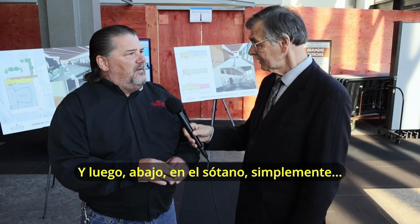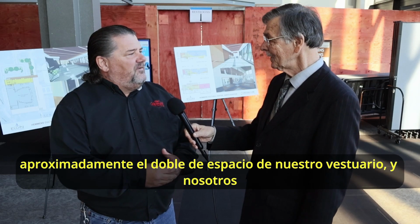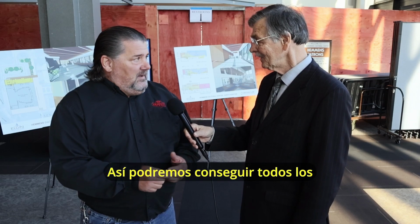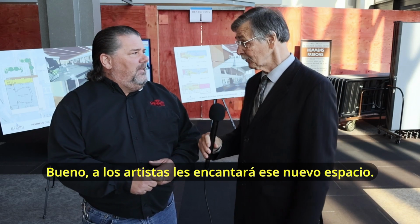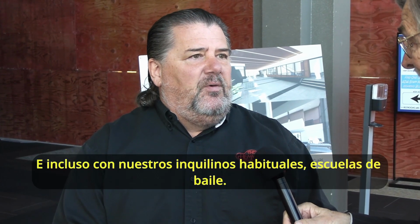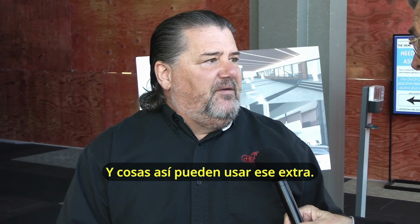And then down in the basement, we just about double our dressing room space, and we get some much-needed storage. So we'll be able to get all the different tables and chairs out of all the rooms we shouldn't have them in. Well, the performers will love that new space. Yeah, it'll be really nice, and we'll be able to spread out. And even our regular renters, like dance schools, can use that extra space.